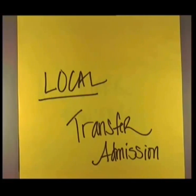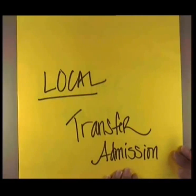Meet and maintain the cumulative GPA required for your major, or 2.4, whichever is higher. Your GPA is based on all the transferable units attempted. If applicable, maintain a 2.0 or higher GPA for any SDSU regular session, special session, open university, or cross-enrollment coursework. This is in addition to the cumulative GPA stated. I know that's a lot of information.